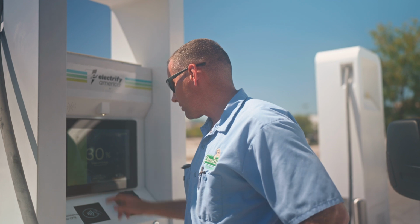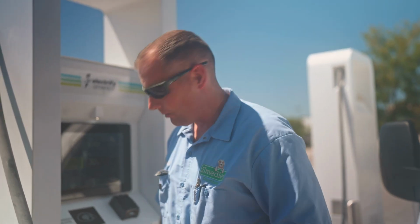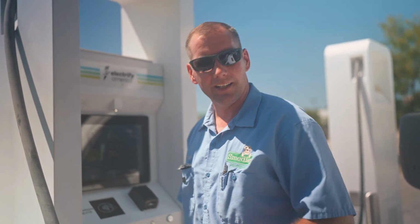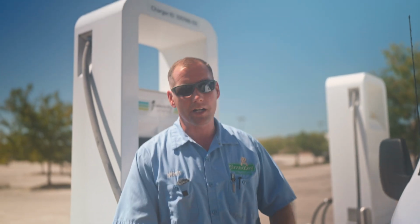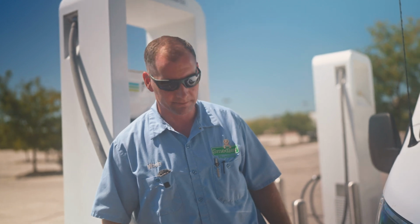Even though we're only charging at 108 kilowatts right now, we're capable of up to 350. This thing is still gonna go really quick. So let's jump inside and watch this thing charge from the inside. It should give us a display on the dash as it's charging.